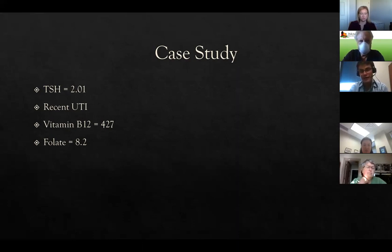He did have a recent urinary tract infection. We did not repeat a UA as he had just recently had a urinary tract infection. We did do a vitamin B12 level, which was 427. And we also did a folate level, which was 8.2. I don't often do folate levels. I don't find them to be terribly helpful. If I think they need folate replacement, I often will just replace the folate rather than check a level. But in this situation, we did do a folate level and it was 8.2. So those are some of the things we did for our patient, and we'll talk a little bit more about what testing we feel would be valuable in patients with depression in the next slide.